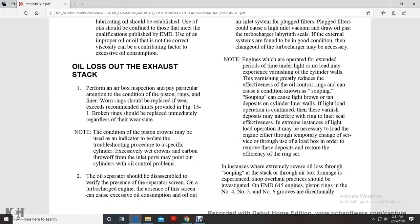For oil loss out of the exhaust stack, perform an airbox inspection. Pay particular attention to the condition of the piston rings. Worn rings should be replaced when they exceed the recommended limits provided in figure 15.1. Broken rings should be replaced immediately regardless of wear status.